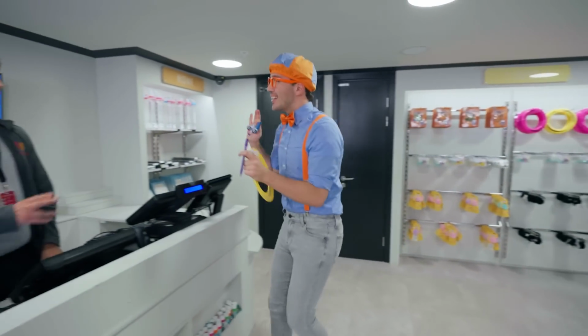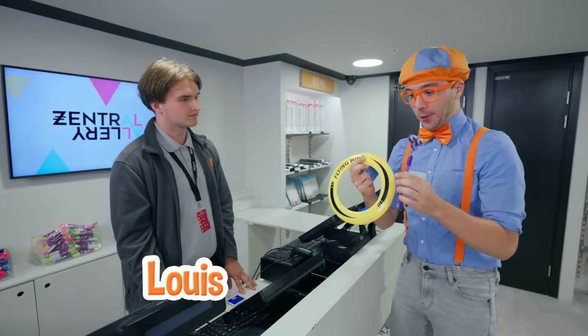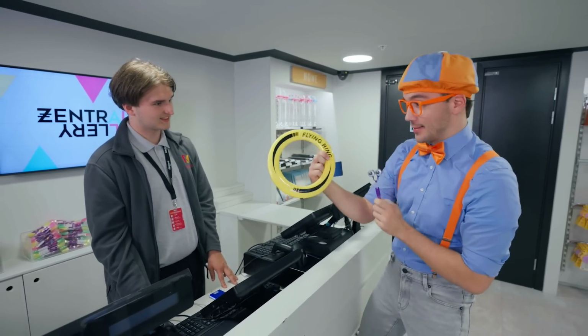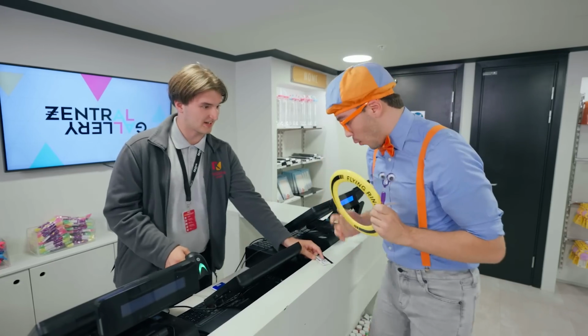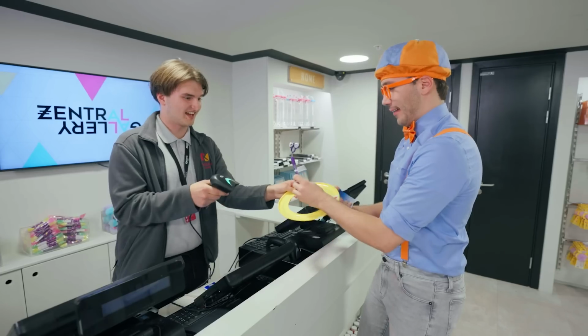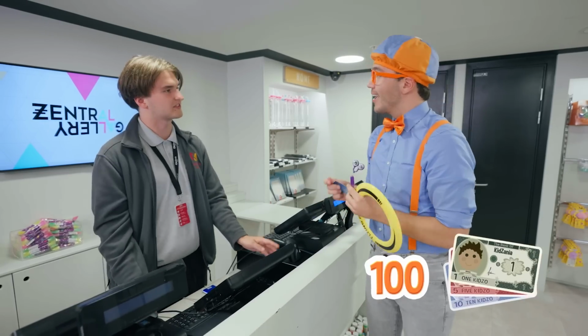Oh, hello. Hi. I'm Blippi. What's your name? My name's Louie. Oh, Louie, can you help me purchase these nice googly eyes and frisbee with some kidzos? Of course I can. Can I just have your card? Yeah, of course. Thank you. Can I just take that? And then that. Thank you very much. That would be 100. Oh, okay.